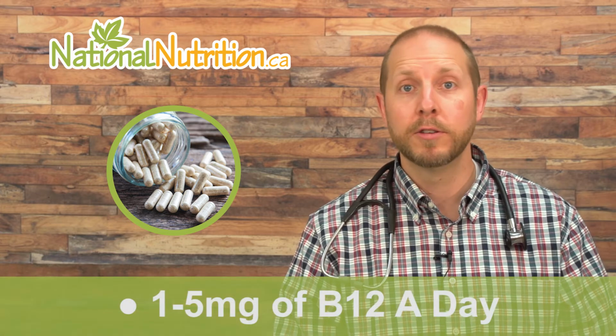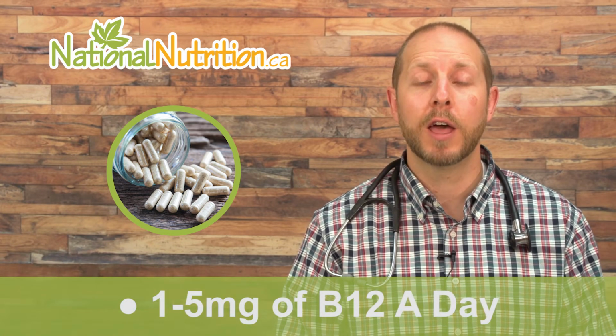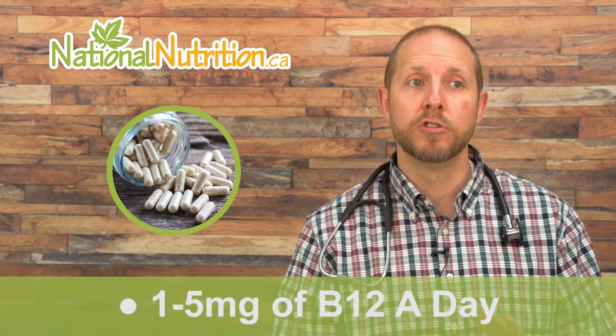And again, I typically recommend 1 to 5 milligrams of B12 a day, based entirely on the fact that there's no known toxicity with B12. So it's a very safe supplement to take.